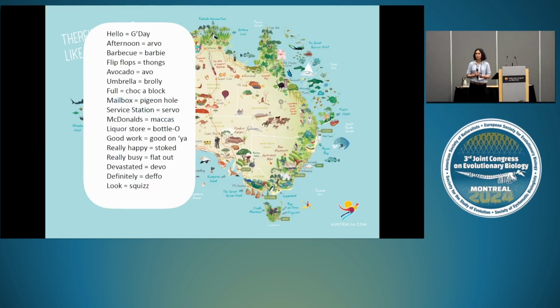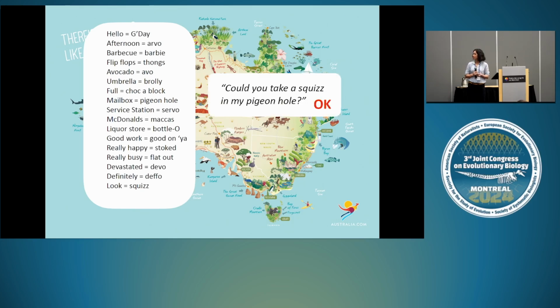If you're more into modern language and you find my accent lovable, then you might know Australia is a land of g'day and all sorts of other very bogan words that I've put up there. And actually, Australia is probably the only part of the world where you can ask someone to take a squiz in your pigeonhole and not get arrested, which is something that Craig Moritz famously did when he was at Berkeley, actually.